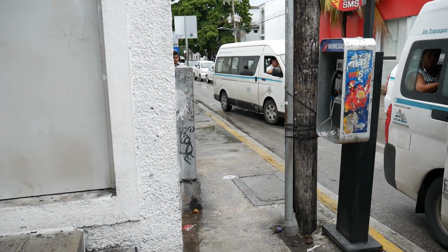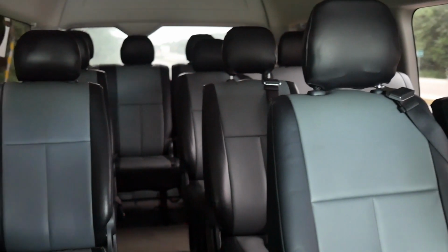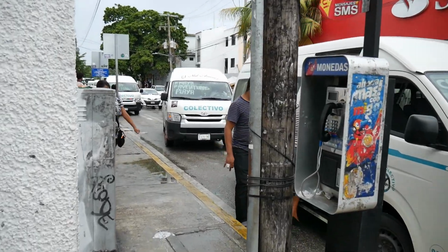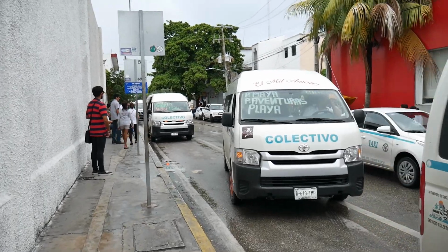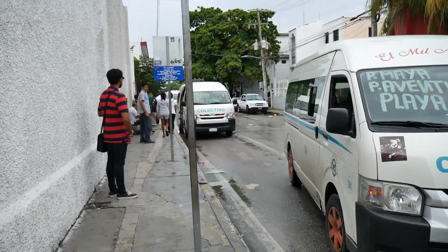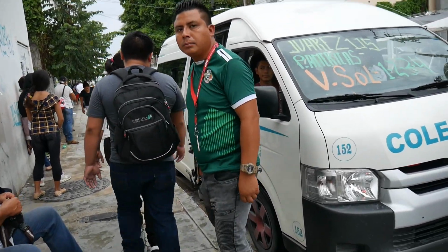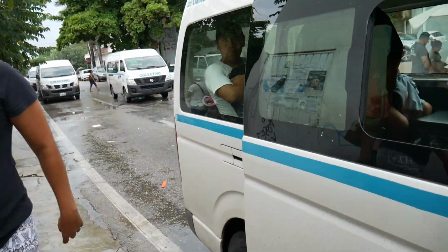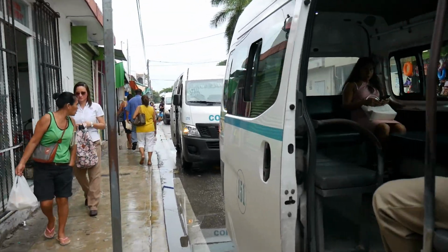A colectivo is a minivan, about 12 seats, that travels up and down the coast. Once a minivan's full, they take off. I never waited longer than 5 minutes, and because there are so many of them up and down the highway, you have no trouble getting one. Every couple minutes you'll see a colectivo drive by. On their windshield, they'll have the location that they're going to. So if you're in Playa del Carmen, you'll see on the windshield they'll have a Tulum location or they'll have a Cancun location, and that's where they're ultimately going.